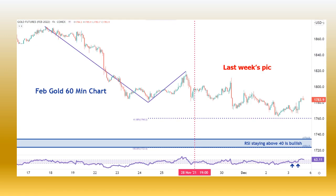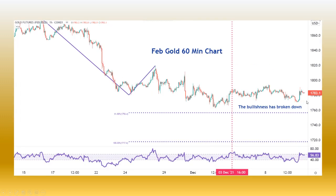Looking at the 60-minute time frame, last week's picture that I put out, this is from the analysis from then, you can see that we ended up having a little bit of bullishness coming in. So I was warning that we had a couple of lows that were made, but we didn't go below 40 on the RSI, and that was pretty bullish. So moving from last week to this week, basically that's where it cut off.